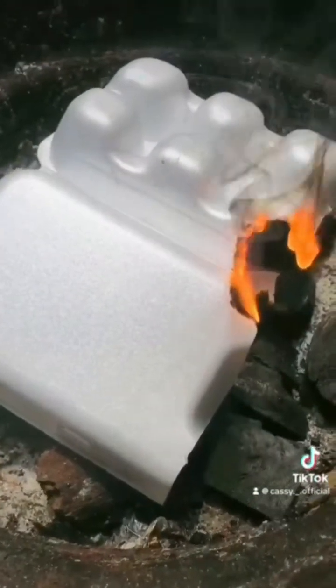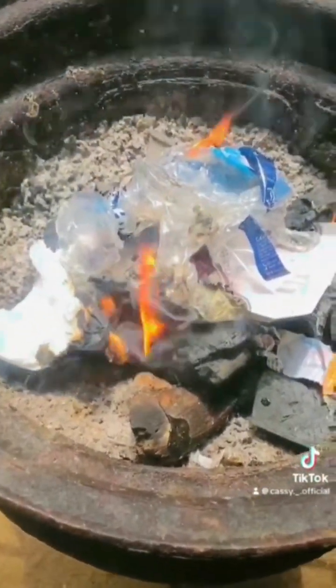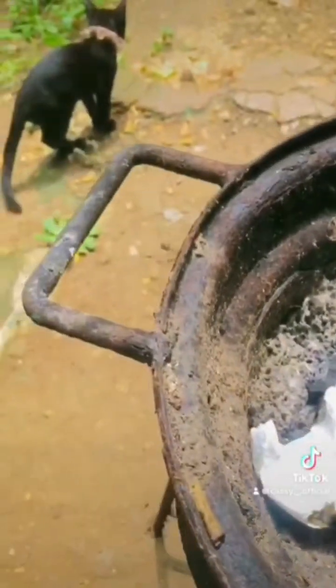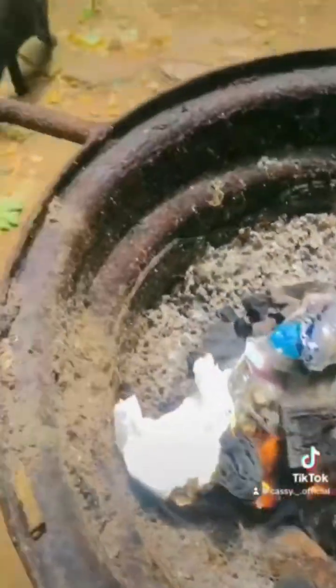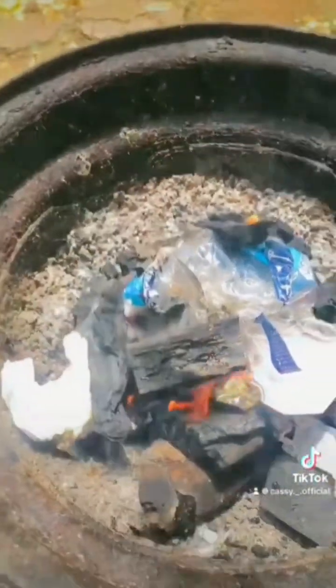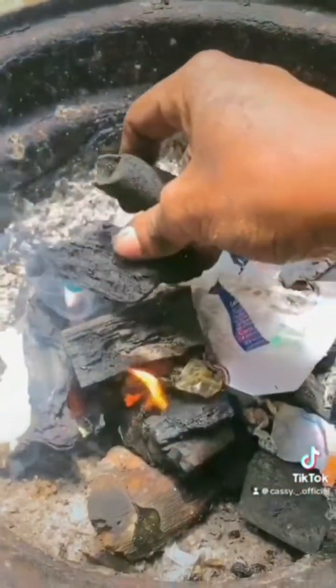As you know, we're in the country, so we're gonna use some of this to catch up the fire. Right? So guys, I throw some plastic on it to help it catch. So in no time, the coals will be hot and ready. Let me put some more coal on it. That is how country people live, so there we go.